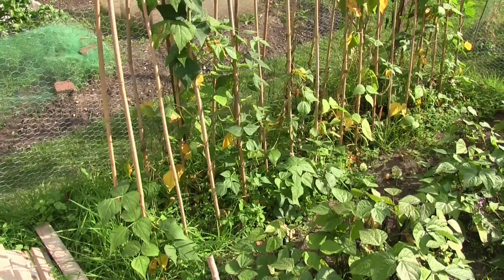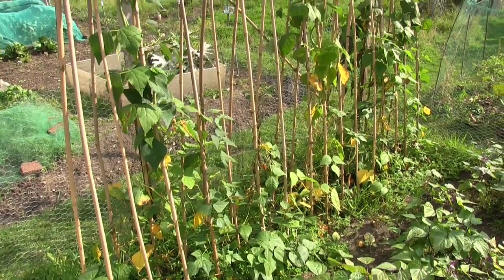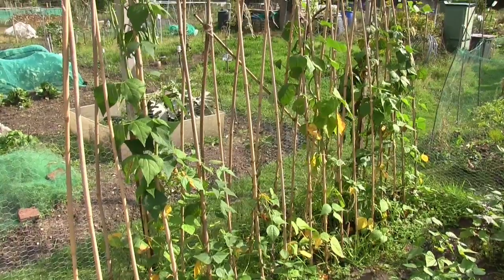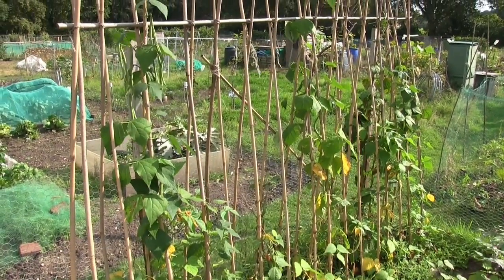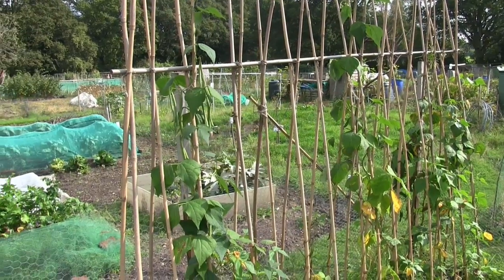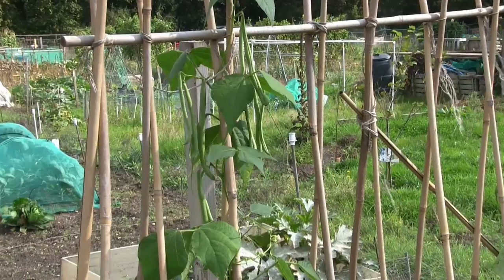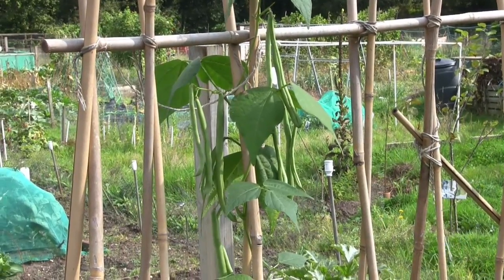Now I'll start with the bean bed. There are climbing French beans there. They've been there throughout spring and summer. They're nearly drawing to an end now, so I will have to pull them up soon, but they've done brilliantly. They haven't grown as high as I would have liked, but they've produced a good harvest, which is the main thing, so it's great.